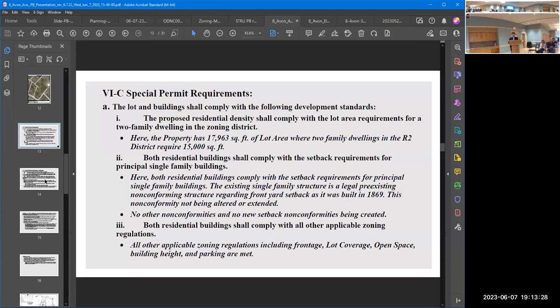Both residential buildings have to comply with the setback requirements of principal single family building. Here, of course, both of them do, but for the nonconformity that's pre-existing on the existing 1869 structure. So it meets that criteria. And the addition, of course, is a by right addition on the existing structure. Both residential buildings shall comply with all other applicable zoning regulations. Both structures comply with all other zoning regulations and dimensional requirements.